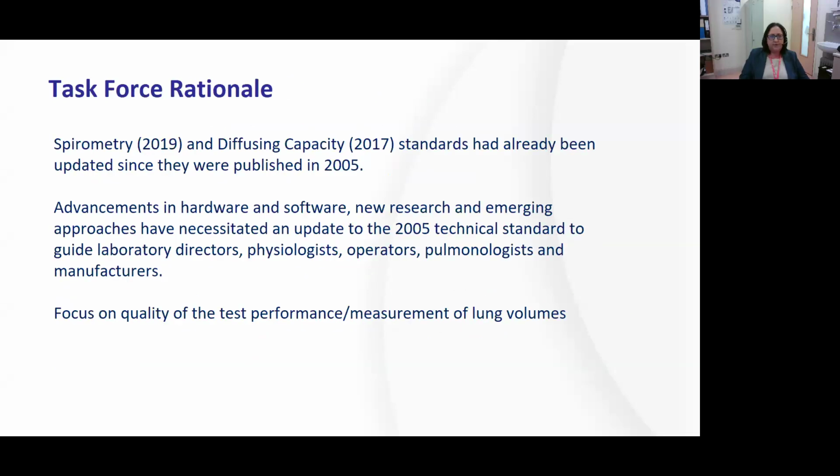So going back to the rationale for the task force, the spirometry standard had been updated in 2019, the diffusing capacity standard in 2017, and the lung volume standard was last published in 2005. In the interim period, there have been significant advancements in hardware and software. New research has been published, and emerging approaches have necessitated the requirement to update the guidelines to a technical standard. This will therefore make it very usable and applicable as a guide to laboratory directors, physiologists, practitioners performing the test, pulmonologists, and also manufacturers who we hope will implement many of the grading criteria.